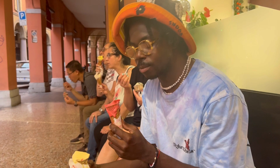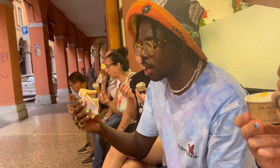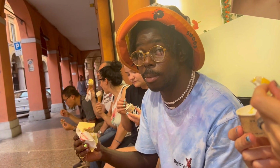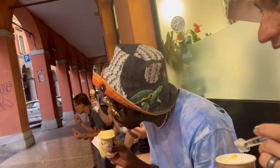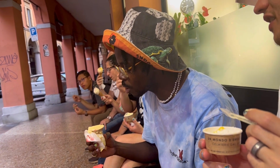And also, the texture is phenomenal. This one is a basic rich vanilla, but there's nothing basic about it. Very creamy, almost like milk straight from the udder.